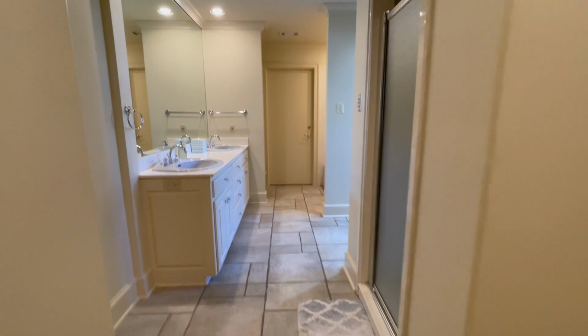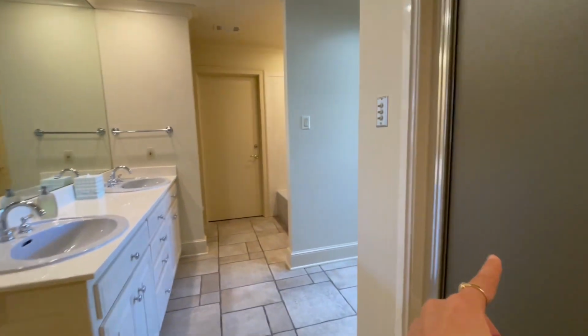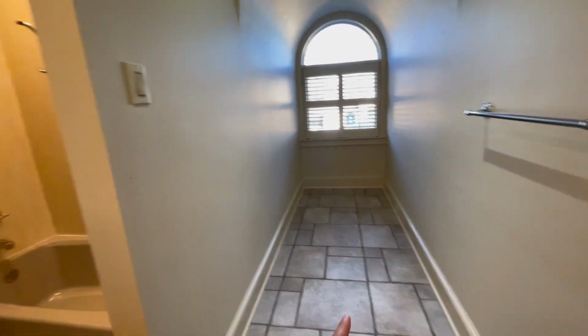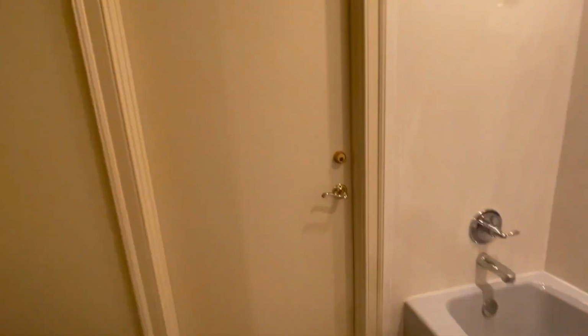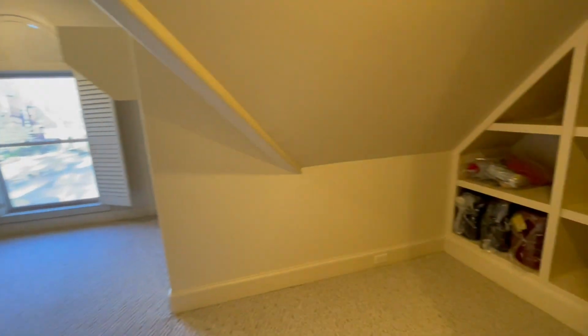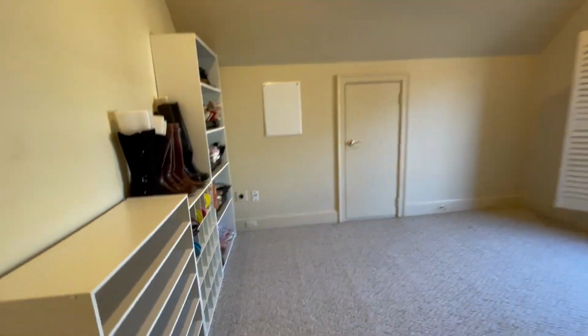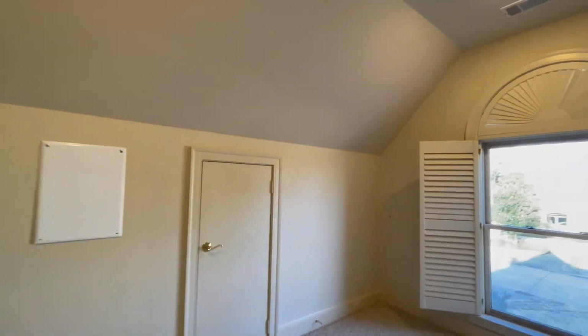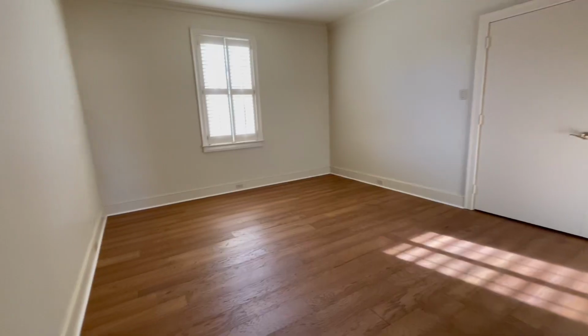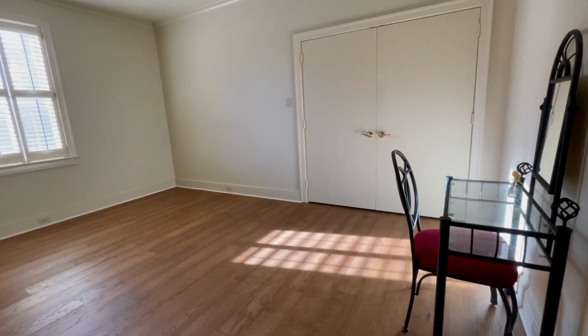My sister's bathroom is pretty interesting. Not only does she have 2 showers, she has an interesting space over here, but also she has another room. Look at this. We use it as storage, putting our luggage and shoes, but this is a pretty nice extra room hidden in the bathroom. Then we have an extra room just waiting to be decorated.